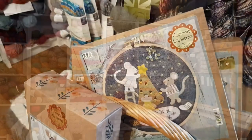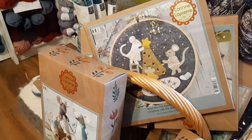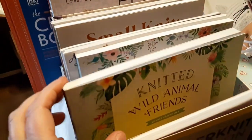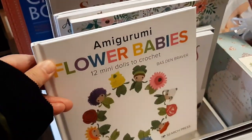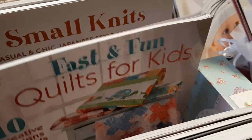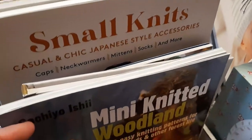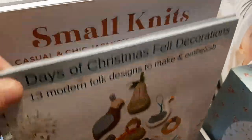Obviously, there were a few other things in the shop, which included some felt sewing kits and a good selection of knitting, crochet and sewing books, a few of which I recognised. And although I tried to be fairly restrained, I didn't come out of the shop empty-handed. I did have the excuse of it being my birthday the following day.